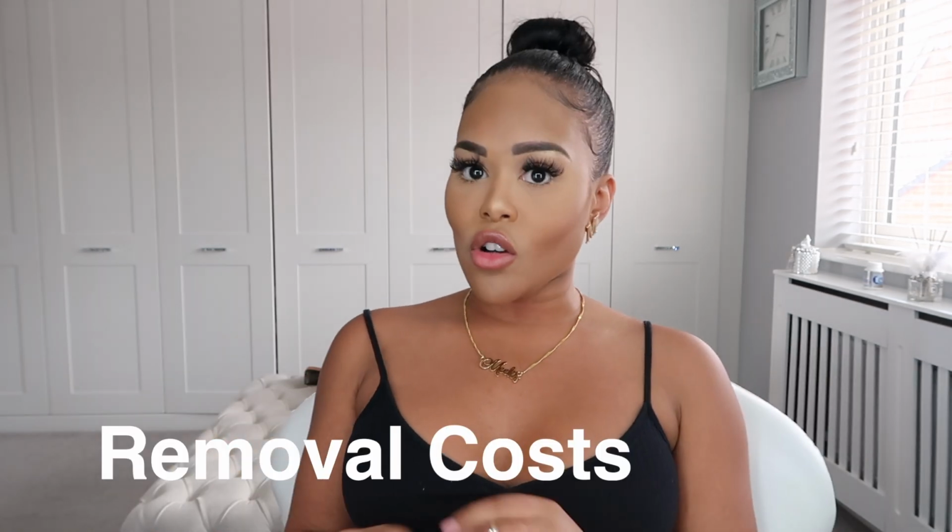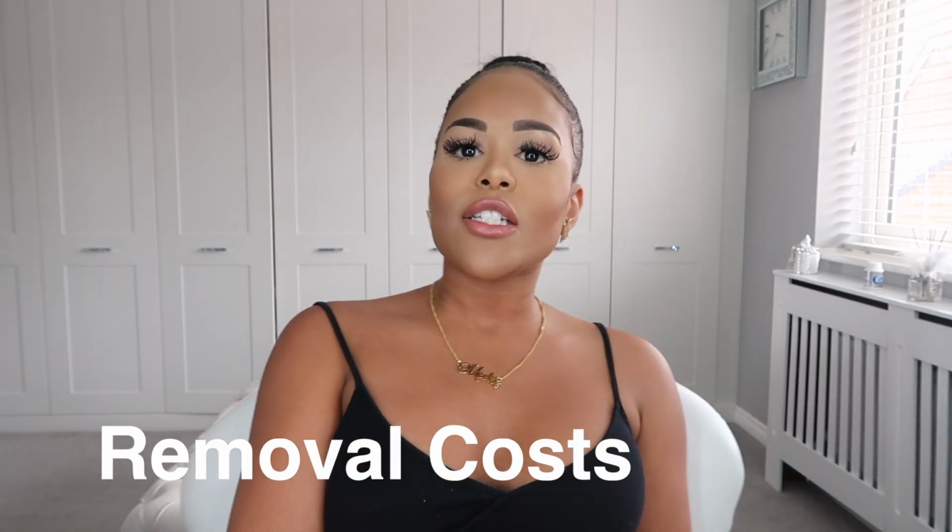But other things that you may want to consider putting into your budget just to make life easier for you. Removal costs. Depending on how much furniture you're moving with, you may want to consider hiring a removal company, which can range between, I think, £200 and £500 depending on the company. It's best to shop around for the best quotes, or hire a van and move it yourself. Again, shop around for the best quotes.